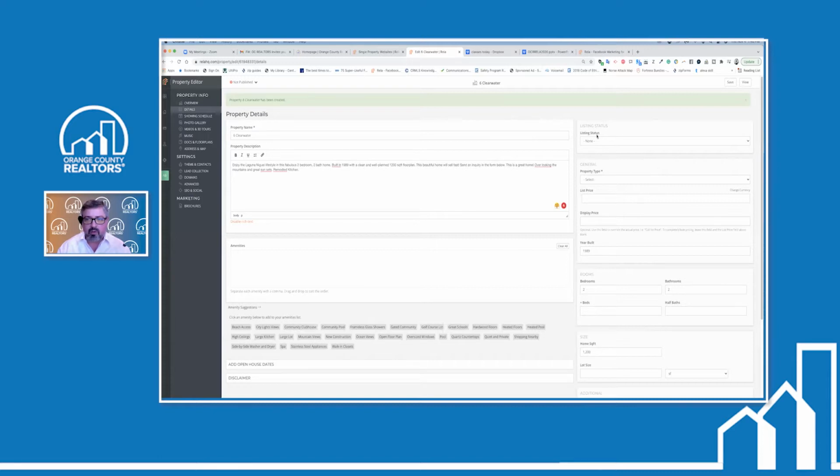Now, after we elaborate on the property description, if we choose, over here to the left-hand side, we do not need to worry about the listing status, but if for whatever reason, we could promote or create a property website for our sold listings, our properties that are currently in escrow, coming soon, or a customized status. Now, you'll notice here that there is no choice called active.